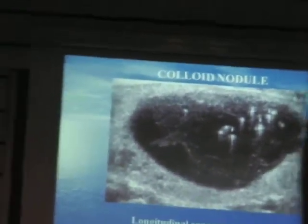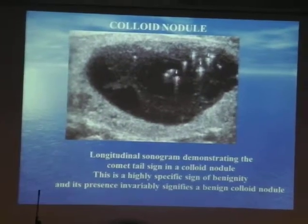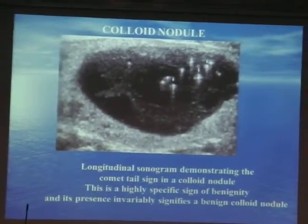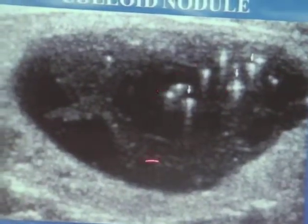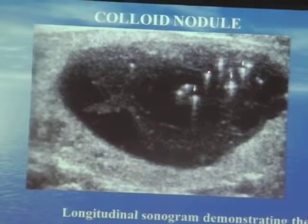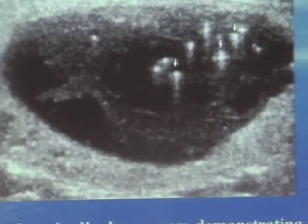Okay. So this is your typical colloid nodule. And what the colloid does is, when it's inside, in ultrasound, it gives this appearance of a comet tail. You know how a comet has a tail at the back, right? So it basically has that appearance. And if you see that, you're 100% sure this is colloid. You don't have to worry too much. It's very echogenic, a bright spot like this. And this is definitely a colloid nodule, so we don't need to move much further from that.